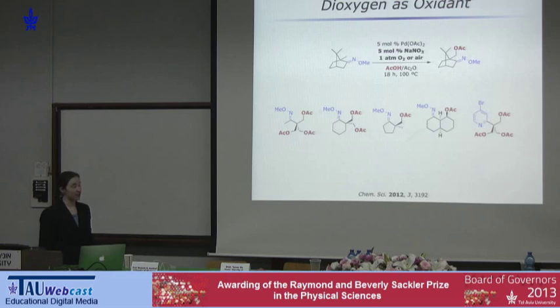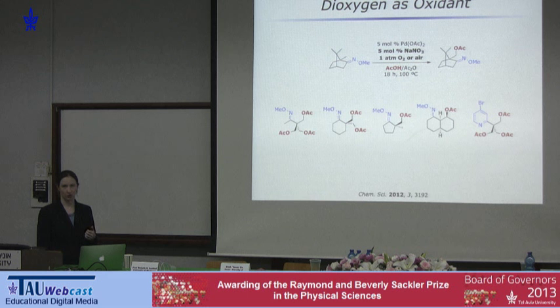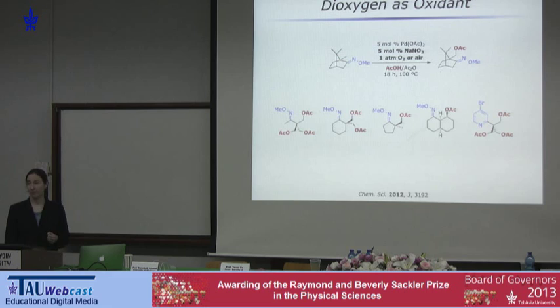This reaction is quite general. It actually is pretty specific for sp3 carbon-hydrogen bonds, for reasons that we don't completely understand now, and we're working on figuring that out. But this reaction is pretty general for a lot of the substrates I showed you previously with iodobenzene diacetate. One of the things you might notice is that I have shown in red the acetoxy group, suggesting that the acetoxy group that ends up in the product is actually derived from the solvent and not from the O2.